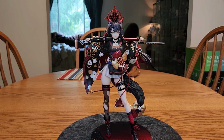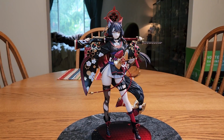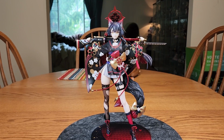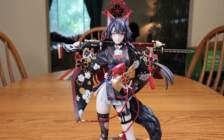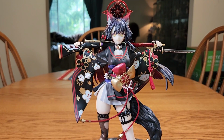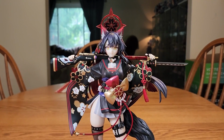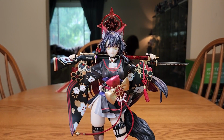Yeah, she is cute. She is Wakamo. She is a nice foxy girl with a gun. And she loves you. So I am very happy with her. I'm very happy I pre-ordered her. She's not cheap, but scalpers have definitely come out on her. And a lot of people are very upset with themselves for not pre-ordering her.